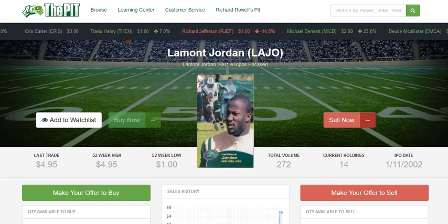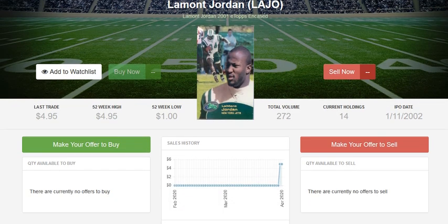So for example, Lamont Jordan. This is actually his rookie card, 2001. He was a former Jets player. He also played for the Raiders, Patriots, and Broncos. He had a couple of really good years early in his career. His rookie card recently sold on the Pit for $4.95. Jordan obviously didn't really have a very long career, but these cards are rare enough and different and unique enough that they continue to hold some value. They definitely hold some value.